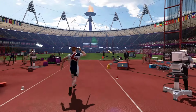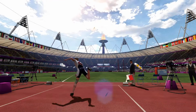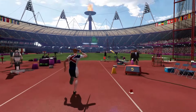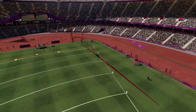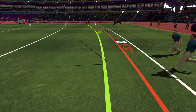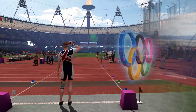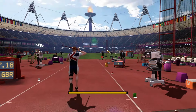Here we go with round number 4. Well, he likes that. It's been a good performance. Well, let's look at the leaderboard then. Good news for Great Britain, who are in first place. That's good. That's really good. This is excellent. Well, that's a great performance from this athlete, a new Olympic record. That just shows how well they've been able to get themselves in shape.